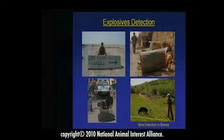Explosives and the detection of explosives. Well, man has tried many ways. You can see in the upper left, kind of tongue-in-cheek, some U.S. soldiers with a sign saying, anyone who's driving by with a car bomb, please exit here. I don't know if that works very well. But on the right-hand side is a Labrador retriever trying to smell explosives in Iraq. Smelling explosives in baggage, again in Iraq.